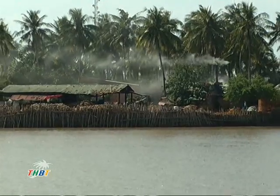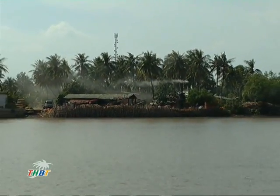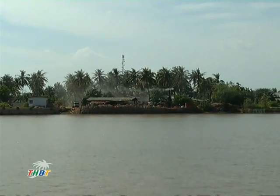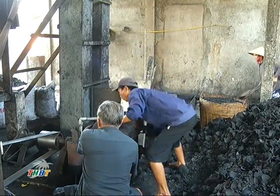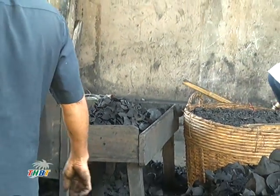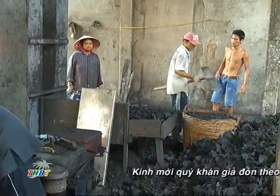Currently, a foreign company from Korea has invested in a factory producing activated carbon from coconut shells in Phong Nẫm Industrial Cluster, Giồng Trôm District. With the presence of this company, many coconut shell charcoal production companies are hoping that charcoal will be sold at a higher price, because there is clear competition in purchasing raw materials between enterprises in Bến Tre.